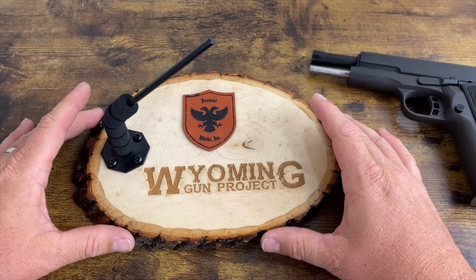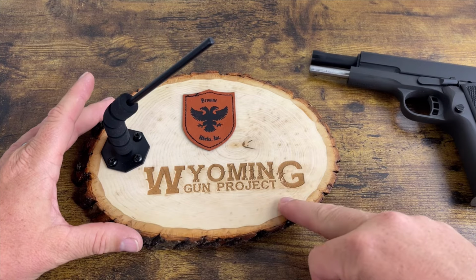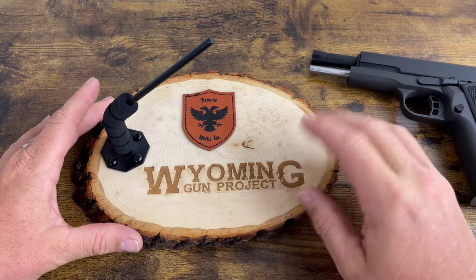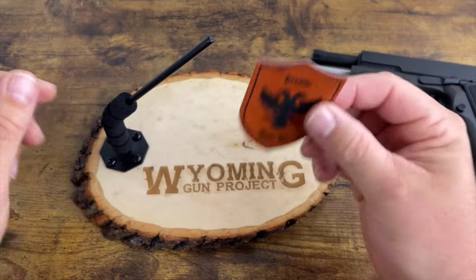Look at this guy. Guys, this is insane how cool this thing is. He put the Wyoming Gun Project logo on there. I think it's like laser etched. Man, is it fantastic. This is beautiful. Send over this patch for me. That's kind of cool.